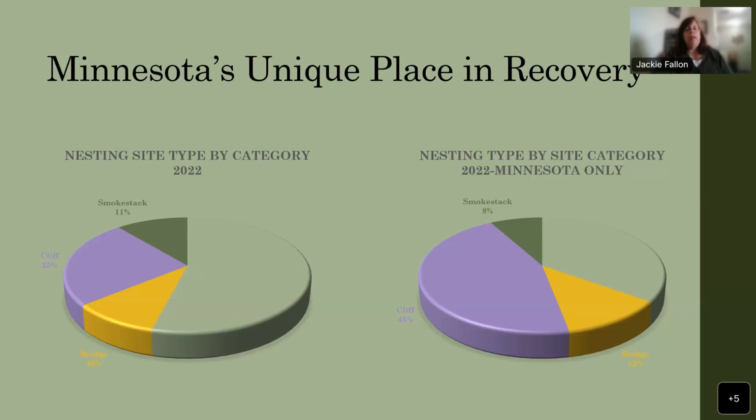Also, we're very unique because of our habitat. We do have the North Shore, we do have the Mississippi River. I'd really like you to key in on these 2 points. Purple for cliff. This is Minnesota. Almost half of our birds are nesting on a cliff. They get no assistance from humans. They are living in some of the most challenging landscape out there without the plethora of easy food like pigeons on a city bird. And this lighter green are building birds, and you can notice we still have a fair amount of building birds, but the majority of our falcons in Minnesota are nesting on cliffs. And again, that is pure success in my book.